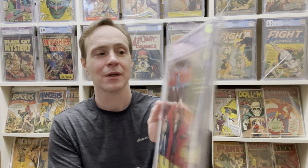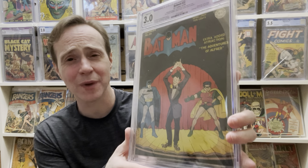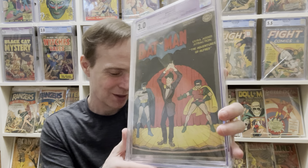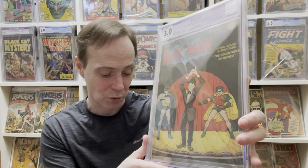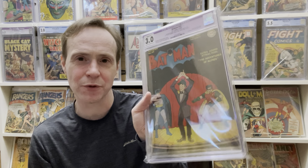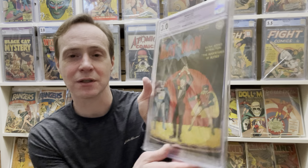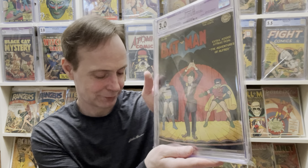Now I figure you want to see some Batman. And I'll show you some Batman. So this is Batman number 22. I have more Batman, but I couldn't find the box with all my Batman in it, so I just found this one. So I wanted to show at least one Batman. So this is Batman 22. And this is the first cover appearance of Alfred. And this is the new Alfred where they make him skinny.